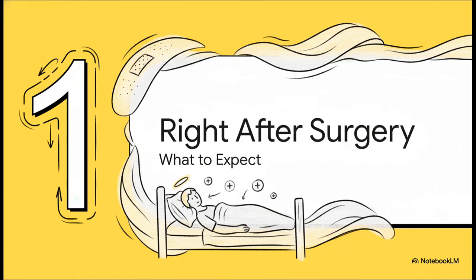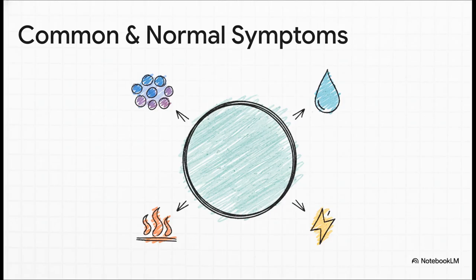Just knowing what's normal and what's not is probably the biggest first step to having a stress-free recovery. Right after surgery, you're going to experience a few things that might seem a little alarming, but I promise you, they are totally normal. It is very common to see some bruising and swelling, maybe for the first couple of weeks. You might also notice a little bit of bleeding, maybe some burning when you pee, or even some painful erections. The most important thing to know is that this is all an expected part of the healing process, and it will all get better over time.